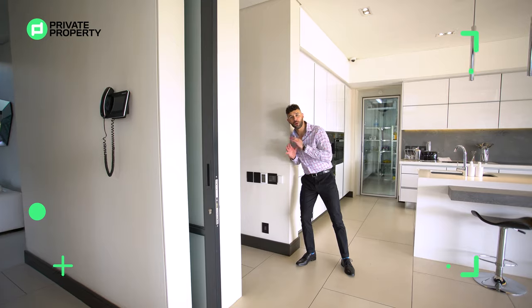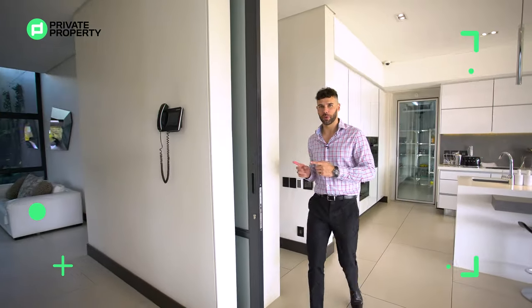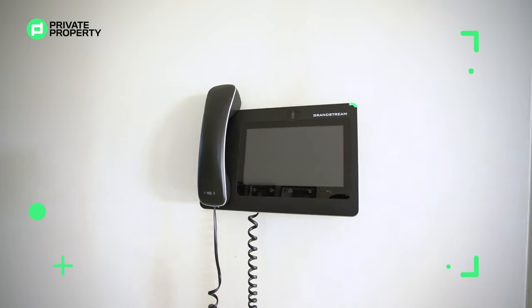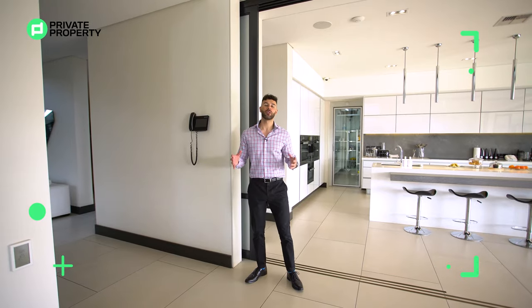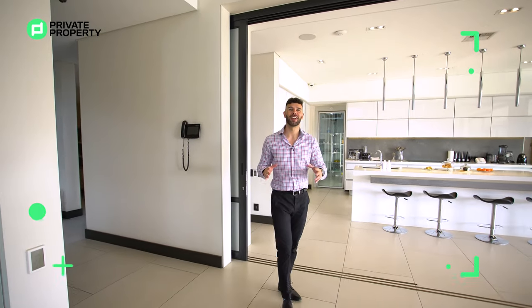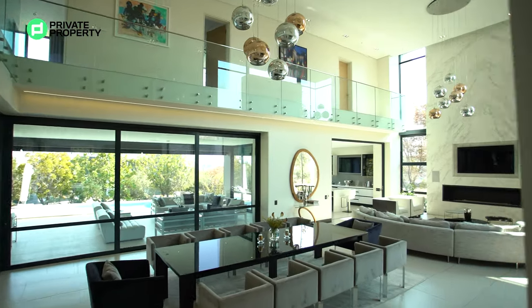Right over here, you've got all of the controls. One for your central air conditioning, your lights, as well as, let me pop around this corner to show you, over here, it's your smart home entertainment system, as well as a camera to the front door. You always know who's visiting you, so you're not gonna get any of those surprise guests. But let's move into this and just take a look at this space.